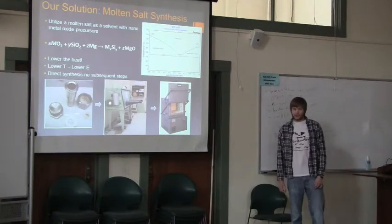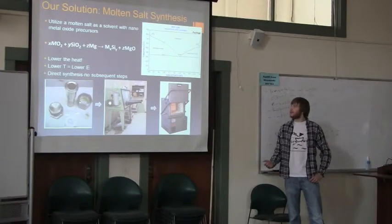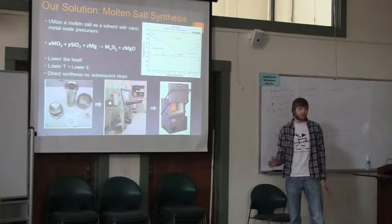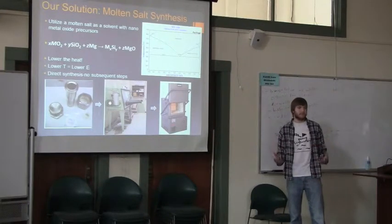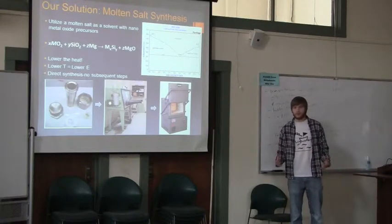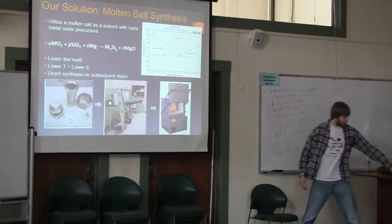The salt is interesting for this reaction for a few reasons. One is that for this process to occur, the magnesium must transfer electrons to the metal oxide and the silica to reduce them. For that to occur, the salt acts as a medium, more or less. It's a good electrolyte. It allows the dissolution of the starting materials, where then the chemistry can occur.